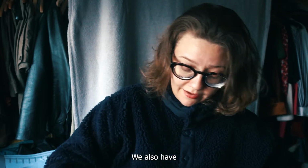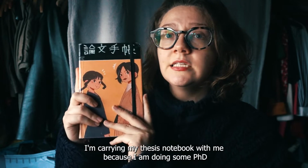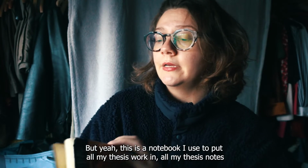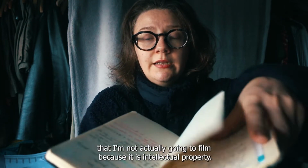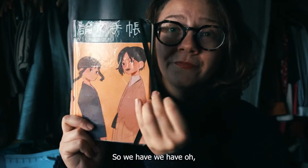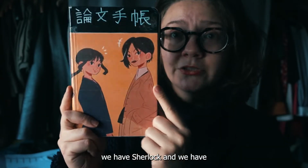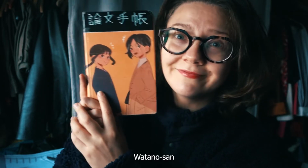We also have a notebook. Right now I'm carrying my thesis notebook with me because I am doing some PhD brainstorming on the go. This is the notebook I use to put all my thesis work and all my thesis notes in, that I'm not actually gonna film because it is intellectual property. But I wrote my thesis on Miss Sherlock, so we have Sherlock and we have Watano-san.